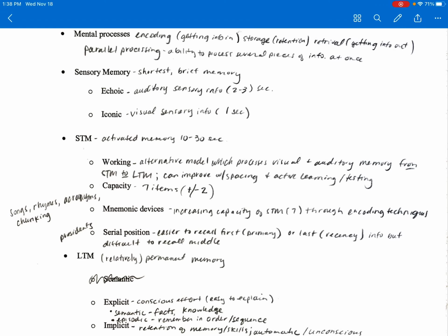The serial position effect tells us that it's easier to recall the first items in a list. That's called the primacy effect. Or the last items in a list. That's called the recency effect. But it's more difficult to recall the middle.